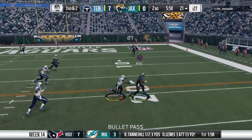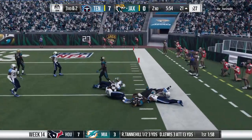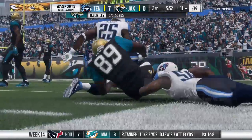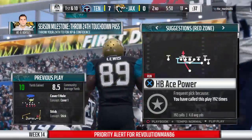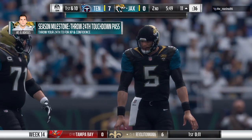Working from the gun, it's Bortles. Caught, right side, it's Lewis. And the broken tackle helps lead to a first down gain. First down, Jacksonville. The passing game looking sharp on this drive for the Jags.